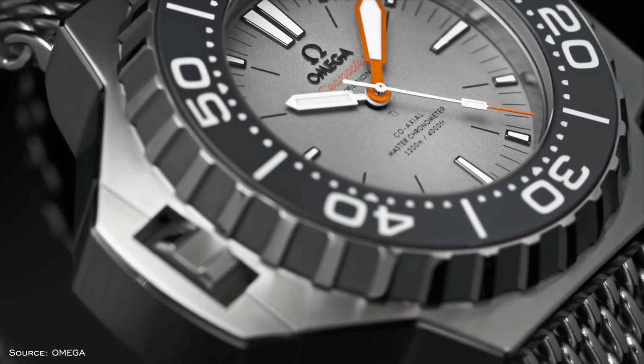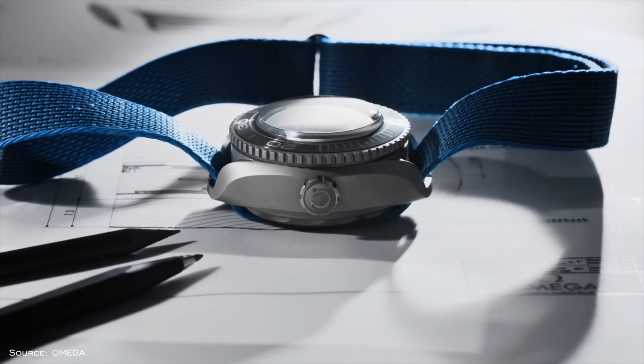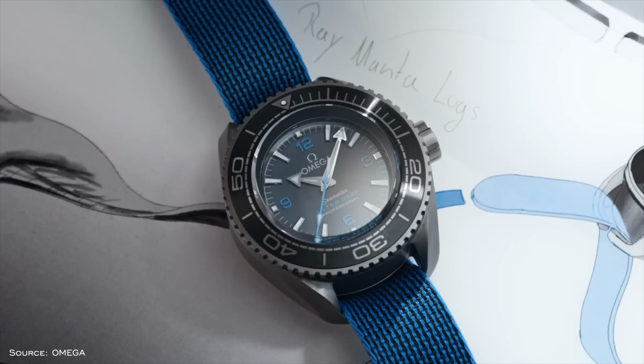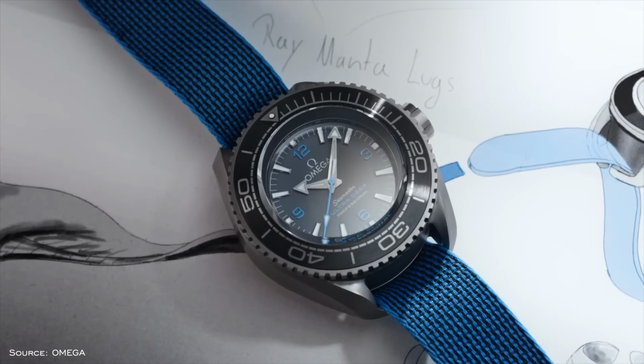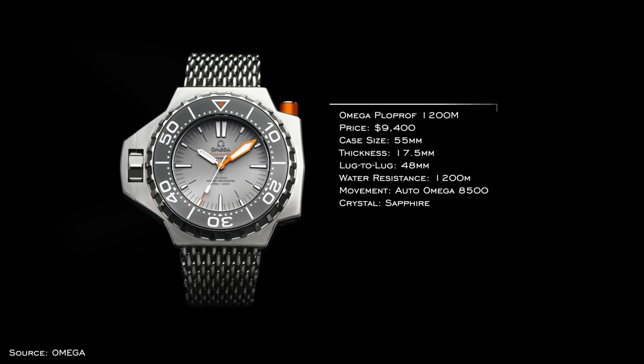It does seem like they are moving away from the Ploprof. They recently unveiled the Ultra Deep with some new variations, so it seems like they might be shifting over to that as their Ultra Deep, professionally capable dive watch that kind of fits this mold. This one is unlike pretty much anything else you're gonna wear on the wrist. 55 millimeters for the case size, thickness of 17.5 millimeters, but the lug to lug is compact, 48 millimeters. So if you've ever seen these on wrist, they do not wear like anywhere near that 55 millimeters. Of course, still being large with the overly large crown guards.